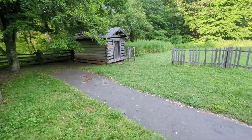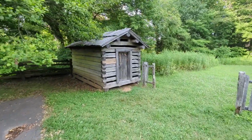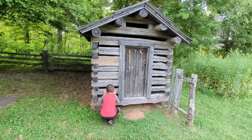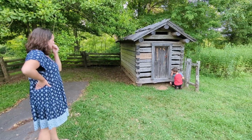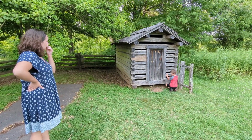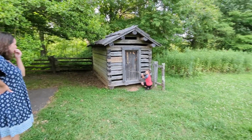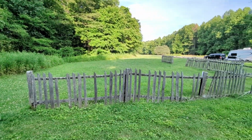What do we think this is? Is this like a little hen house or something? They used to have chickens in there or something? Oh, that's true. It could be where they dried or kept their vegetables after they harvested them. Right here looks like where the garden was for the house.